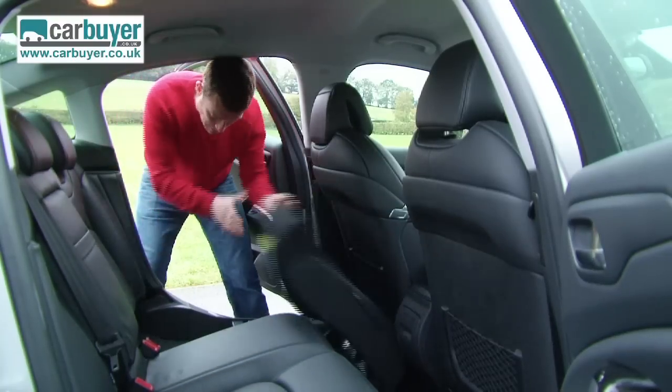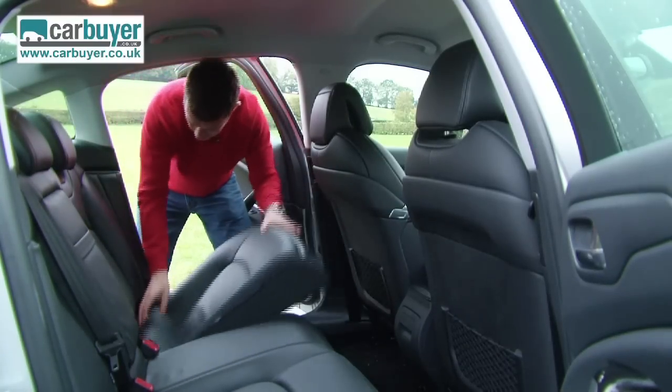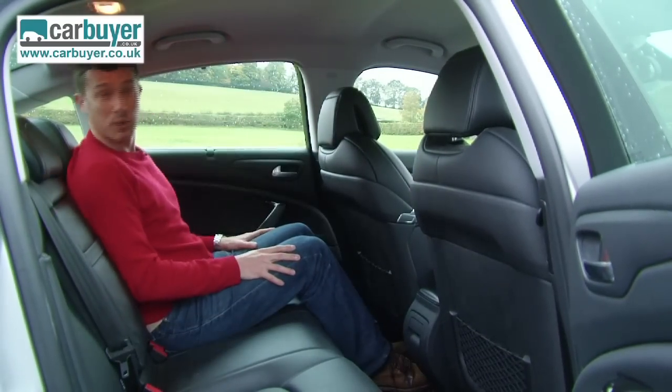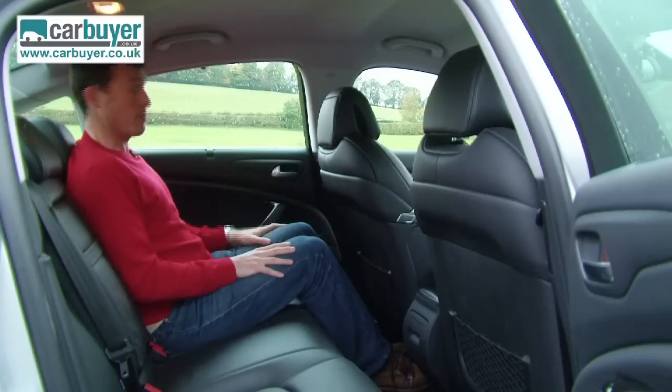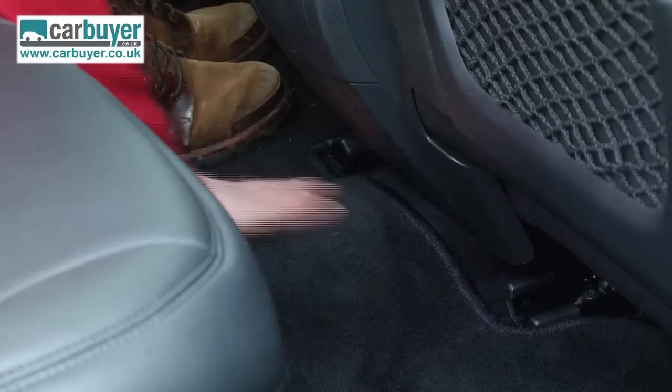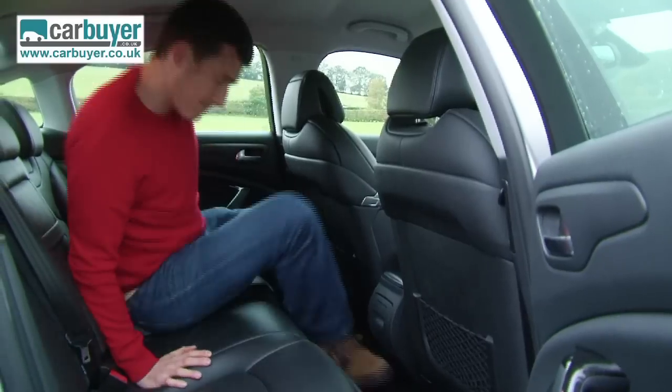But what's life like for rear passengers here in the C5? Well, I'll just get this back in place, and then you'll see it's pretty good actually. There's plenty of knee room, headroom's generous too. It doesn't matter so much if you get the middle seat either, because there's no transmission tunnel to get in the way of your feet.